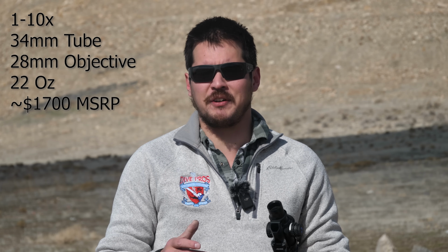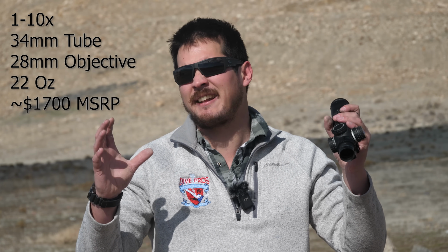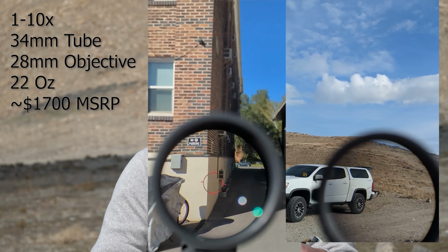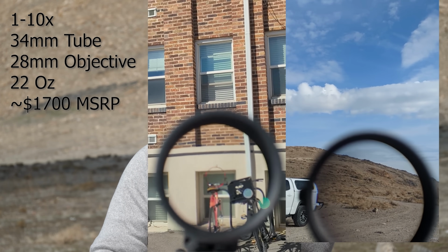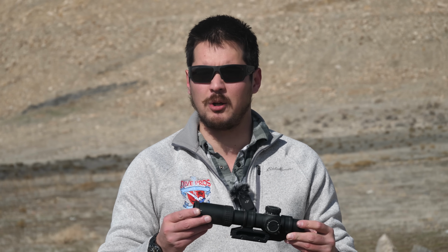The reticle is even very similar to the Voodoo with a large super donut ring of death that does absolutely nothing outside of 5 yards. And with a small inner reticle that zooms in when you go to the 10X, it's basically the same. MSRP as a Voodoo. Now this one's a little bit more rare than the Voodoo, so the Voodoo tends to have its MSRP come down at different retailers. This is sticking pretty close to MSRP, but both come in at $1,800.